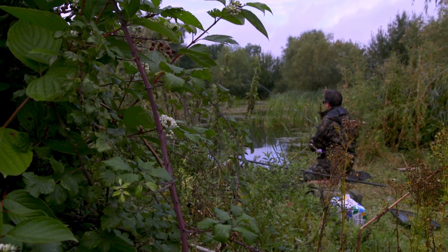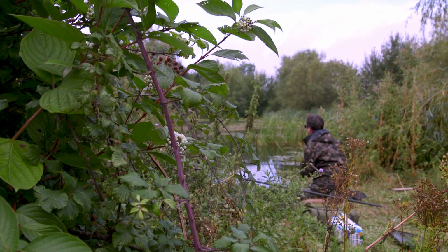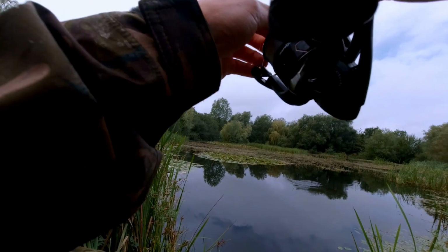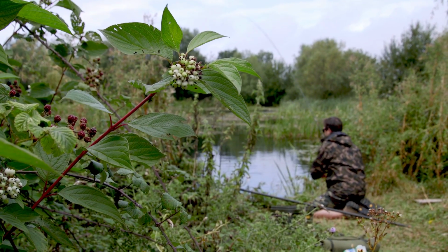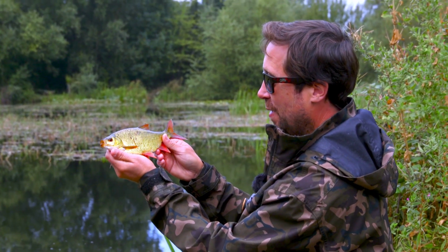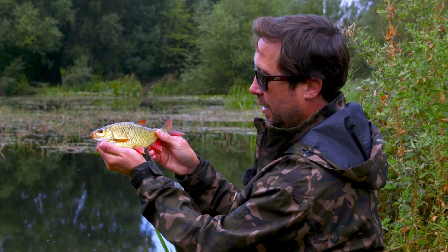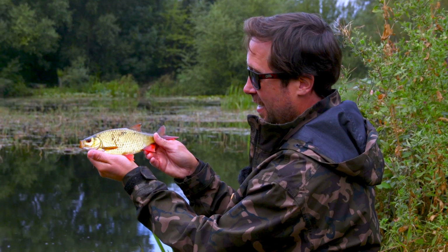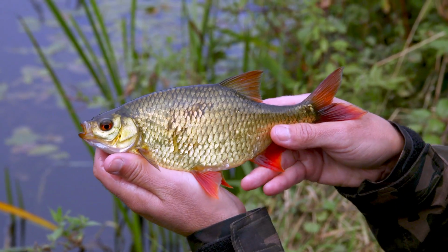That's a better cast. Come on. Oh, another one. Might just about swing this one in. Oh, slightly bigger one, but it doesn't really matter. Look at that, the golds on this fish are just incredible. I never tire of catching them, and on a gloomy day like this, I don't think there's much more I'd rather be doing. Absolute perfection.